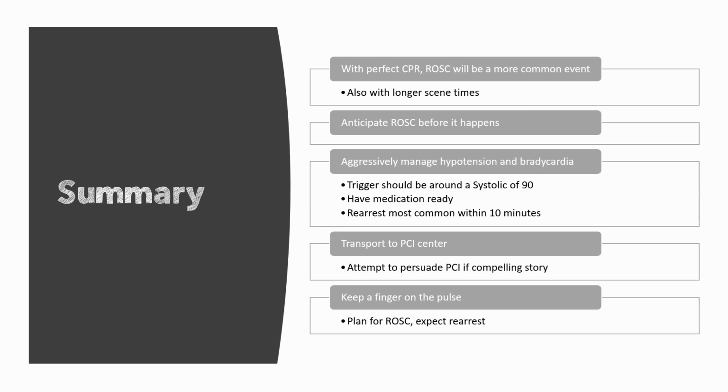So in summary, with perfect CPR, we're going to have ROSC more often. It will be a more common event. Also, we're having longer scene times. So those patients that we were scooping up and running and trying to get to the hospital, we're going to be seeing more ROSC in the field as opposed to in the hospital, which will allow us to transport those patients to the appropriate facility.